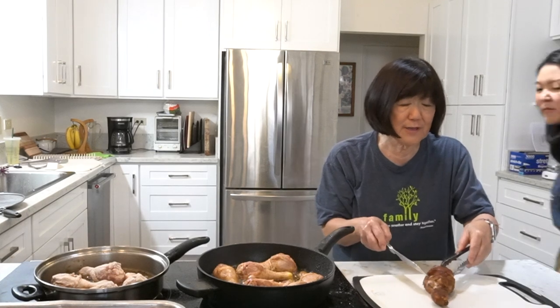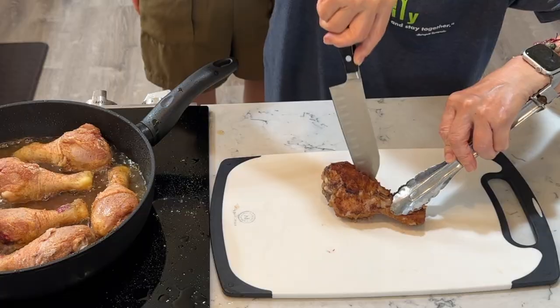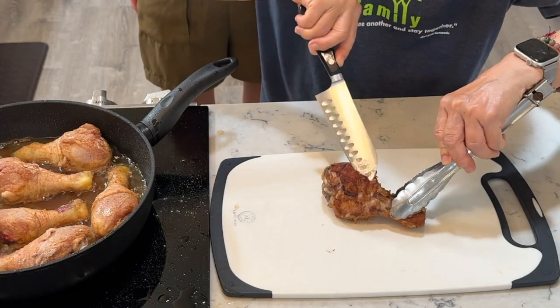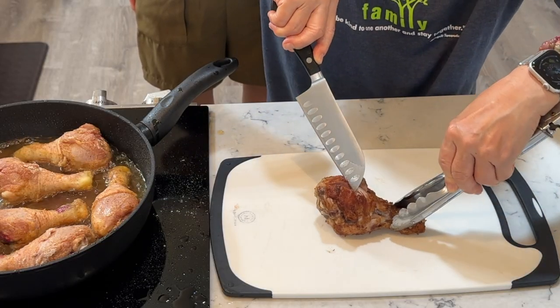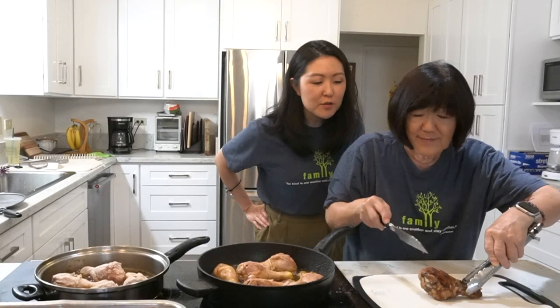Okay, so I'm just taking the biggest, fattest chicken in. I just want to make sure the inside is cooked, so I'm going to give it a slice through, to make sure that the juices run clear. And the juices run clear, so I hope you can see it. We're going to try this chicken too, consider slicing it up.